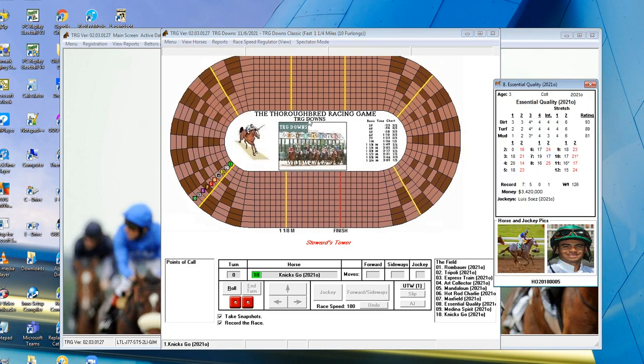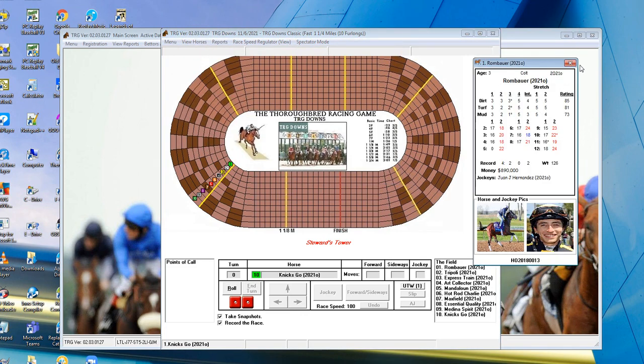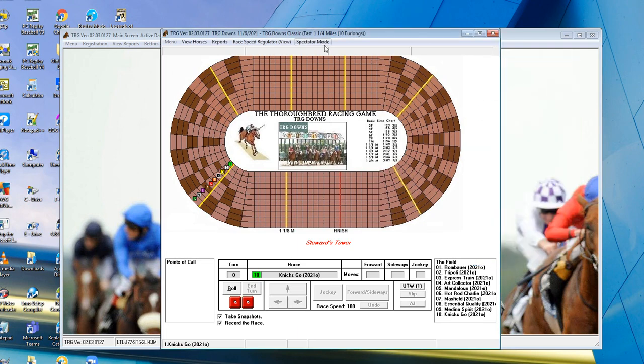Let's look at some of the potential quality. In fact, let's just look at all the horses here real quick for the grand finale. Bell Mother, we had 85. Tripoli, 85. Express Train, 86. Art Collector, 86. Standalone, 87. Hot Rod Charlie, 87. Maxfield, 88. Essential Quality, 93. Medina Spirit, 93. And Mexico, 94. Okay.